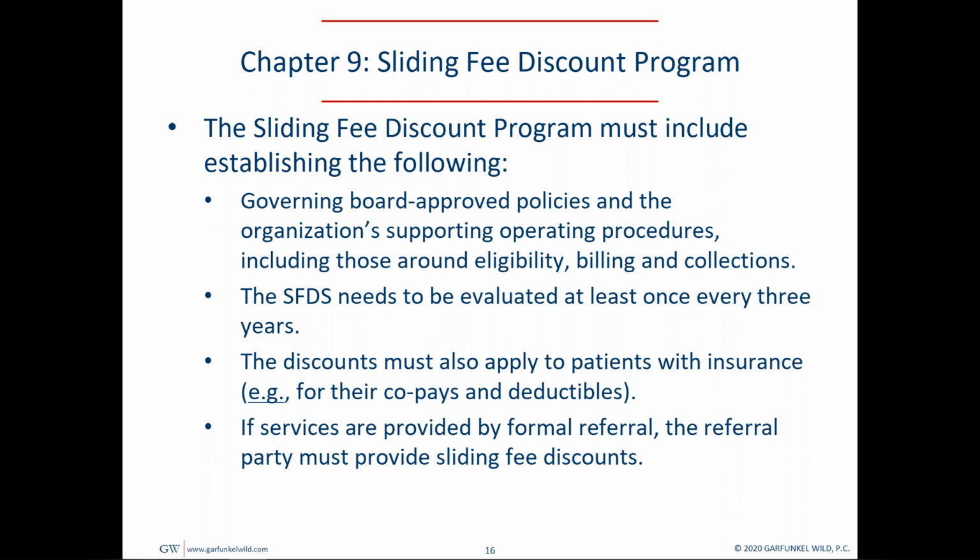Now, you don't have to ask every patient. You could have a sign up saying, sliding fee discounts available. Please inquire if you want. But that can't be limited only to patients without insurance.